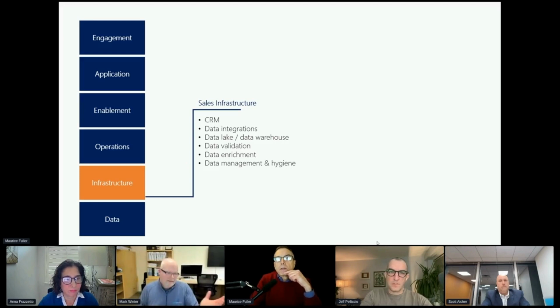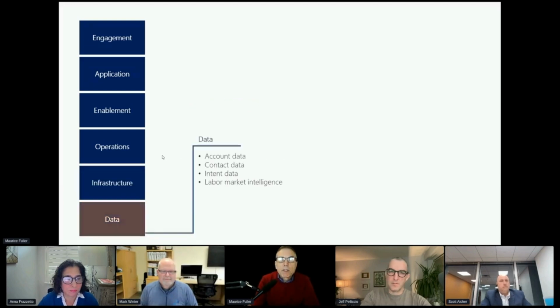All right, let's move on to the next layer, the bottom layer, which is data, and specifically third-party data. There's so much data out there that we can acquire from companies like Zoom. What are your thoughts on data sources that we should be acquiring from third-party sources? And feel free to name third-party sources that you like. Let's start with Jeff.